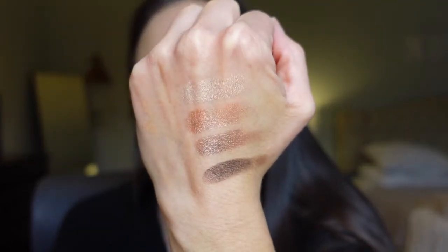And I had heard great things about Nude Dip. The bad thing is that I'm not really a cool toned person. So I don't know, some of these really beautiful colors in here. So this is Nude Dip. I don't feel like they look that good on me. Like this color, I just don't think it looks good on me. The rest of them I can get away with, but I don't know.